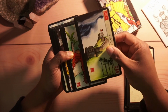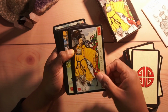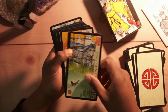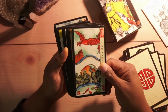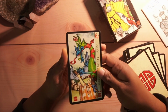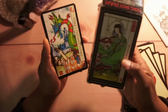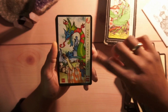But I really do appreciate art. I love this art. I love the creativity. I love the beautiful colors. It's well designed. It's an easy system because it's very similar to the Rider-Waite deck, but the titles are a little different. They have the same amount of cards, I believe. Yep, 78. But the titles are different.